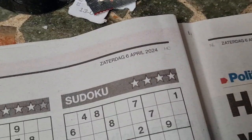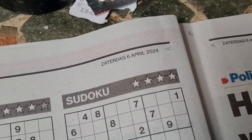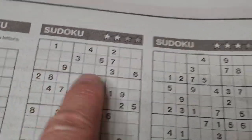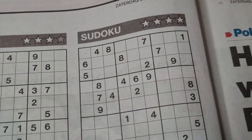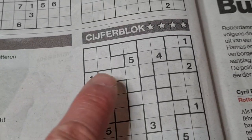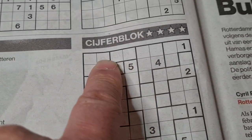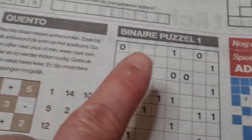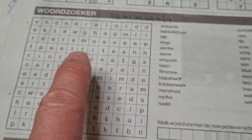Here we have the additional weekend edition, Saturday, Sunday, April 6th, April 7th, 2024. In this edition we have 7 extra puzzles. Those puzzles are the letter Sudoku, the 2 stars, the 3 stars, and the 4 stars Sudoku, 2 tectonics, aka jigsaw Sudokus. In Dutch they call it cipher block, in Japanese, suguru. One with 4 stars, one with 1 star, and the last puzzle is the binary puzzle.